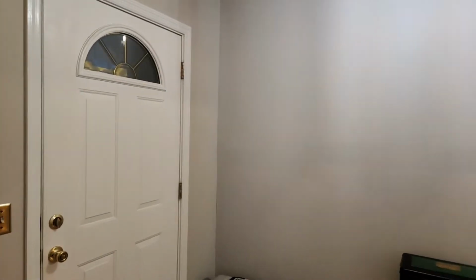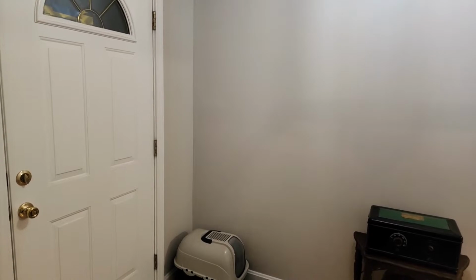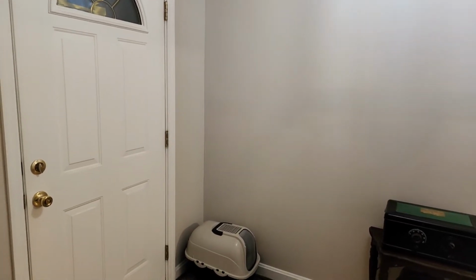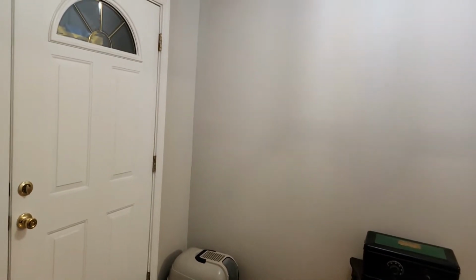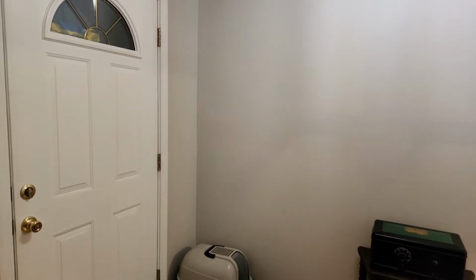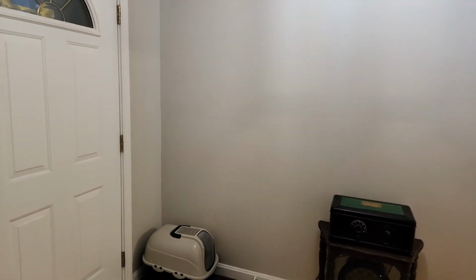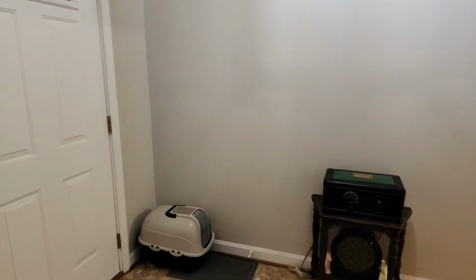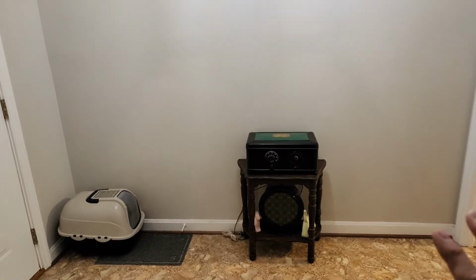Do you guys remember me painting all these blooming ceilings? Scott's got the shop vac in here. I might put the big brush on it and just kind of gently go across, and that'll get any spider webs and stuff down. But I want to wash the walls, and I'm going to move the antique radio to another area.